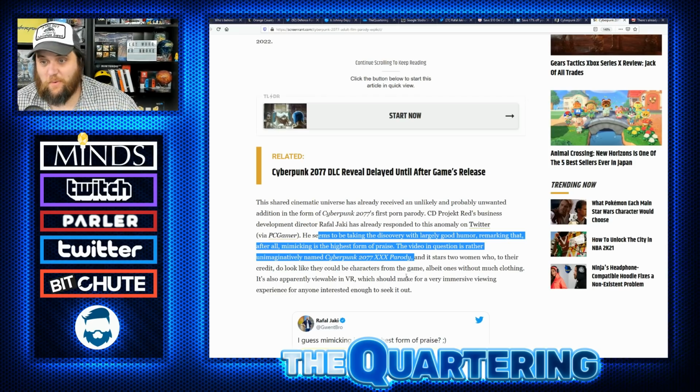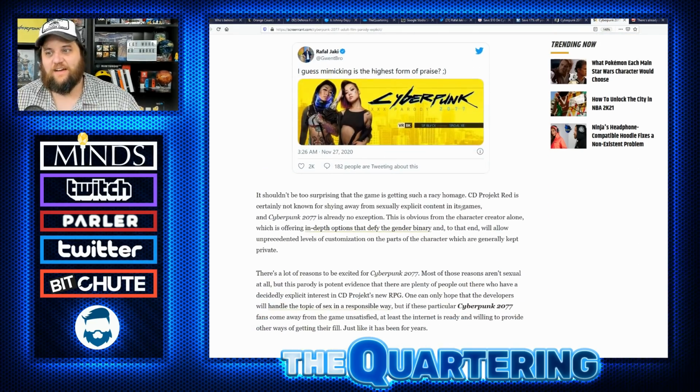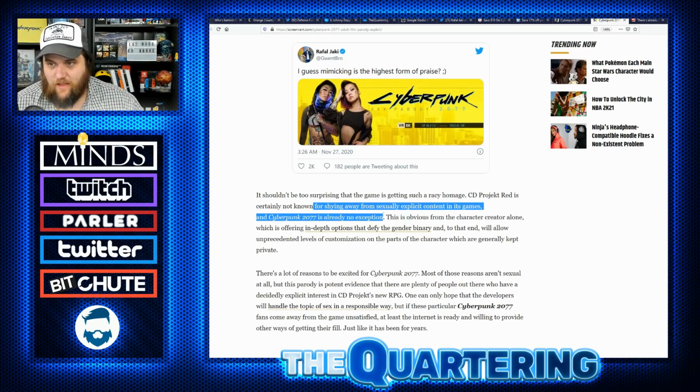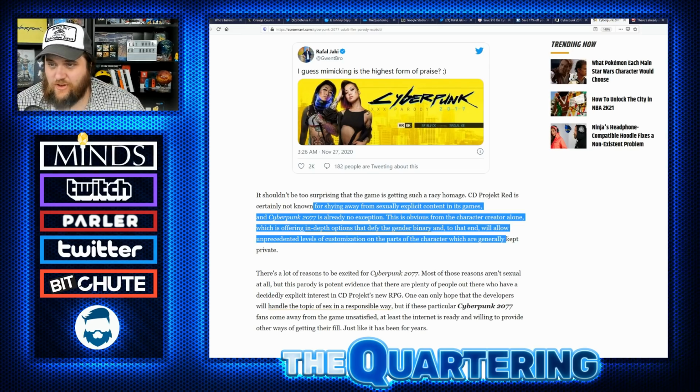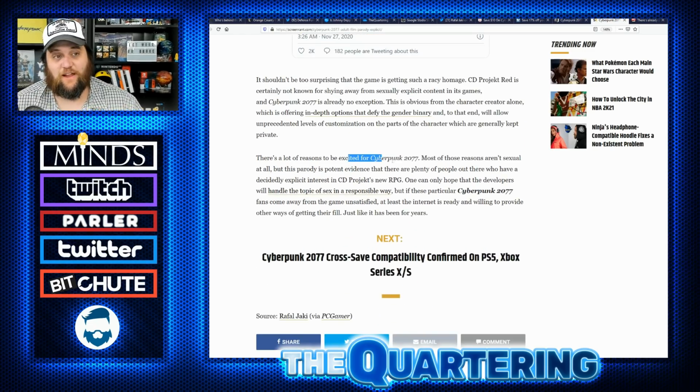It's also apparently viewable in VR, which should make for some very immersive viewing experience for anyone interested to seek it out. It shouldn't be too surprising that the game is getting such a spicy homage. CD Projekt Red is certainly not known for shying away from spicy content in its games, and Cyberpunk 2077 is already no exception. This is obvious from the character creator alone, which is offering in-depth options that defy the gender binary, and to that end will allow unprecedented levels of customization on the parts of the character that are generally kept private. There's a lot of reasons to be excited for Cyberpunk 2077.